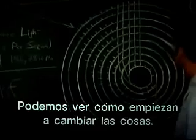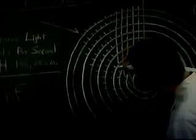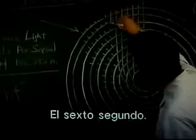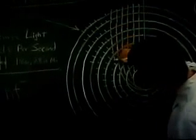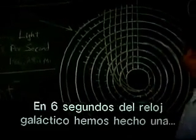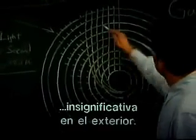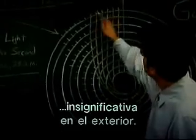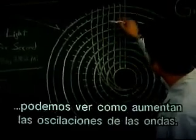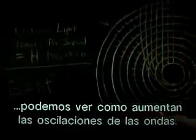we can really see things starting to change now. The fifth second, and the sixth second. So far, in 6 seconds on the galaxy clock, we've made a half an oscillation in the innermost wheel, and we've made a very insignificant amount of oscillation in the outermost wheel. As electromagnetism spirals inwards on each concentric wheel, we can see an increase in the oscillations of the waves.